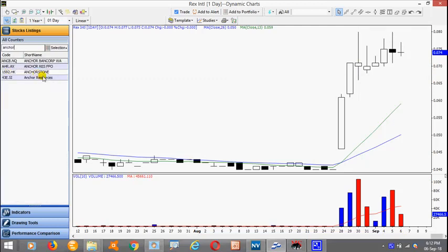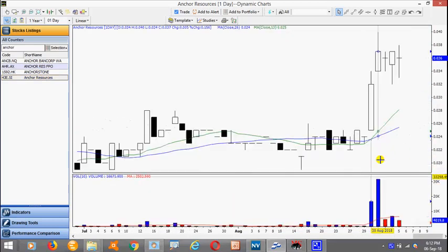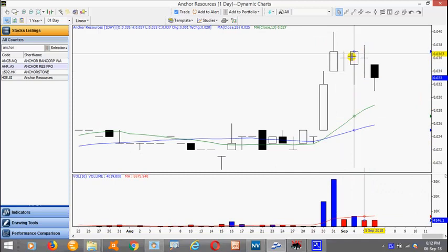Anchor Resources. Similarly, we have a strong upward move followed by a shallow pullback, a low volume pullback. Look for a break above this high here of 0.037. This is a big dipper.